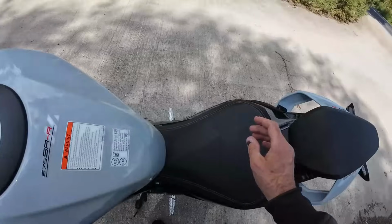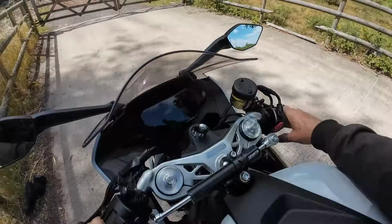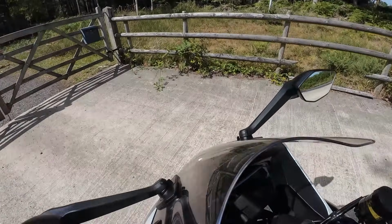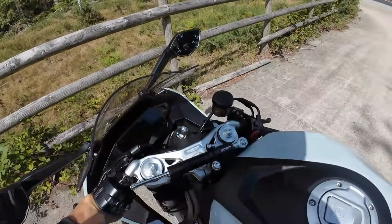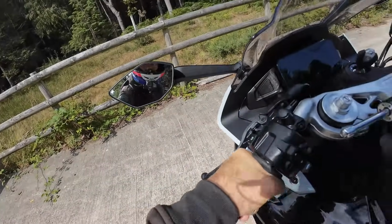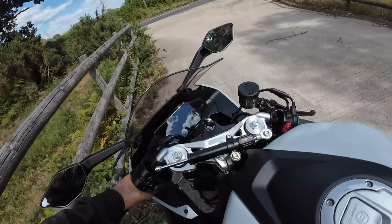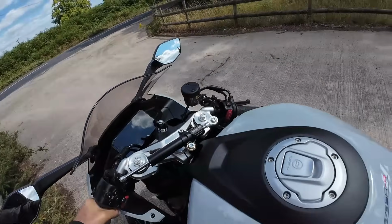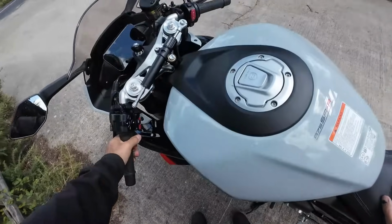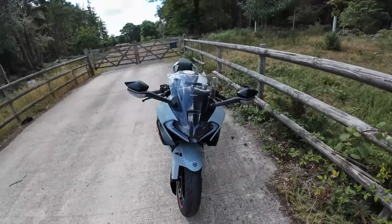Steering damper, right, let's just see what this is like to push about. So very light off the side stand, decent solid side stand, and that's easy peasy to push about. It feels very light. So there you go guys, the Cfmoto 675SR-R. An absolute weapon of a little machine. So let's just run round it, shall we?